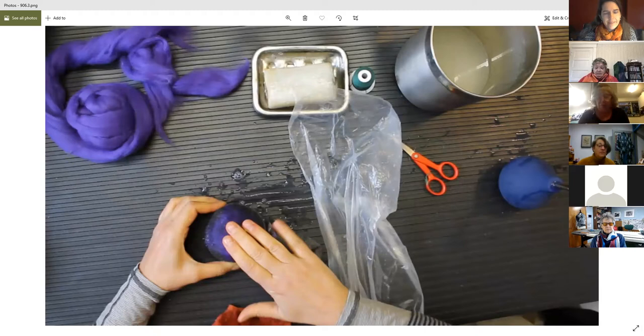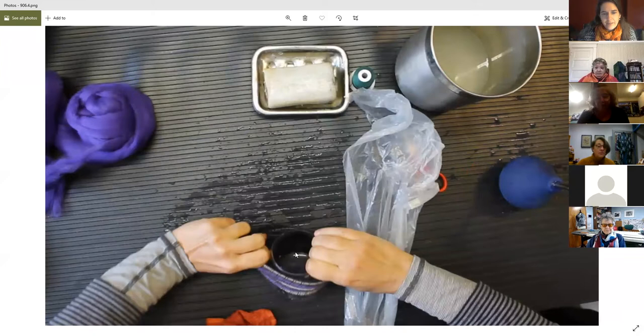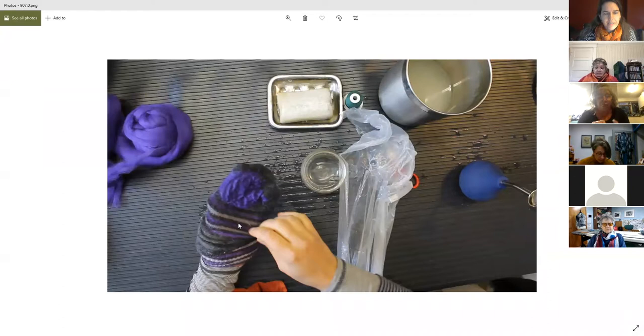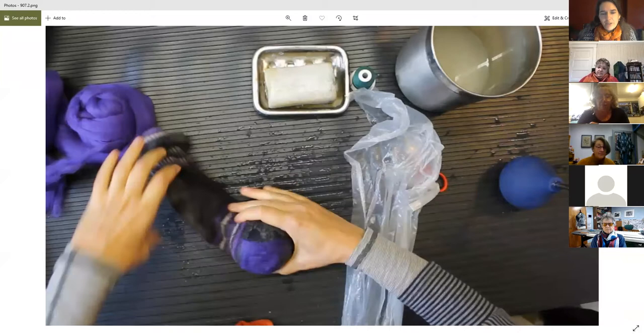And soon I could remove the glass. And then I turned it inside out again. So now it's the first side of the stocking. You can see it's really wrinkly, and at that point it's really fragile. It hasn't shrunk at all yet. So I put back the glass and stretched it on.